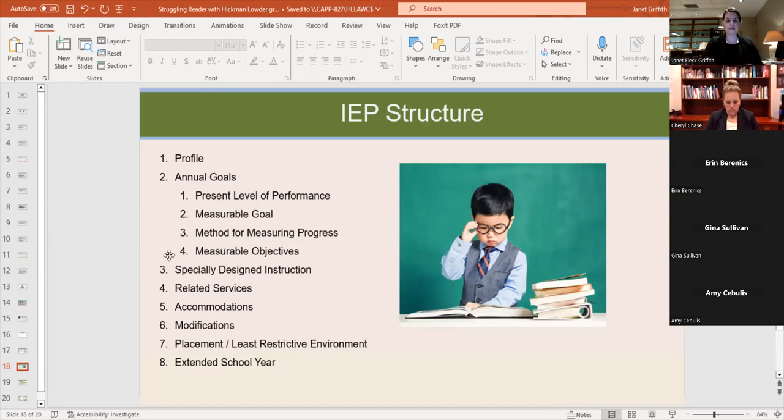The next phase of the IEP is the goals section. And each goals section will have several pieces of information, including the present level of performance. So that's where the student is currently performing on that particular goal.